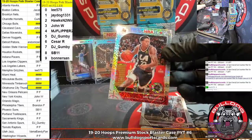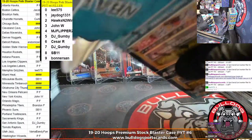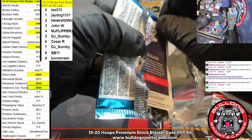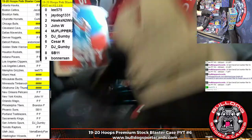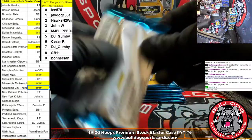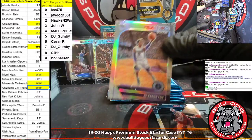I feel like we've had like five Lou Williams today. Here's another mojo for you, SB. Bogdanovich and a lamb. Werder, Bamba, another Kobe White. Those are going to the four spot, MJ. Durant, Jabari Parker, a Windler for the Cavs, and a De'Aaron Fox silver for the Kings.